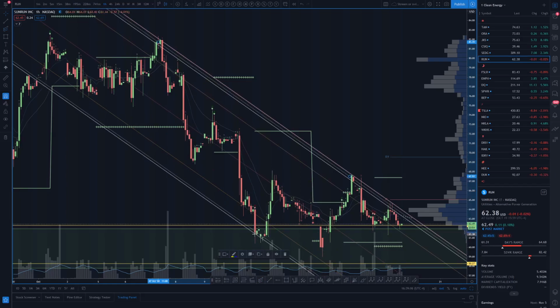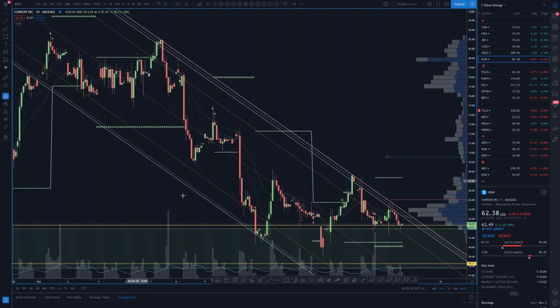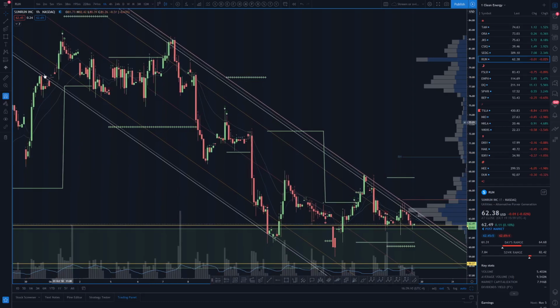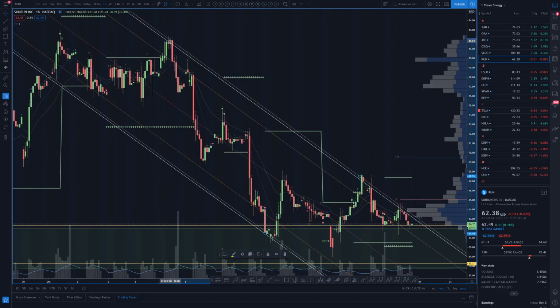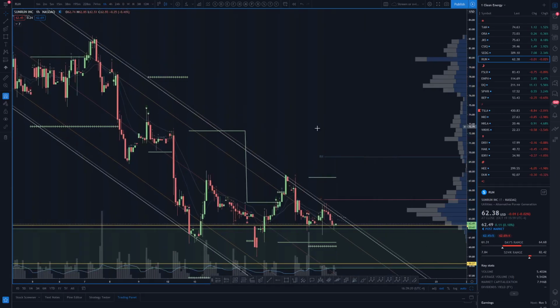Okay, so I don't love this lower boundary of the channel just because there's not a lot of data to support it. Okay, maybe this little bit of action here, but just not a lot of data yet. I care more about the trend line right now than I do about the support line. Okay, so potential inverse head and shoulders setup.